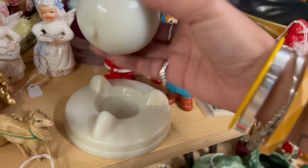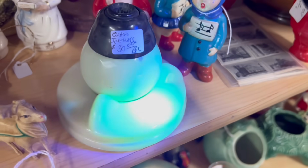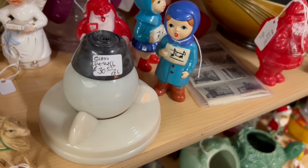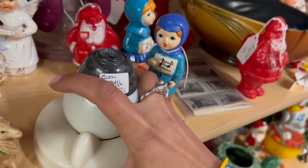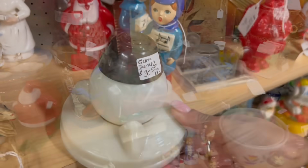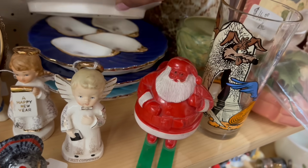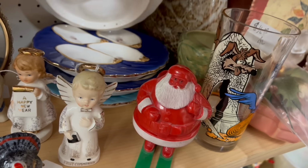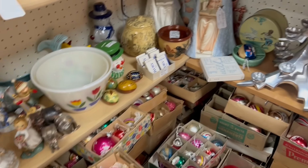What is this? Glass inkwell. That's definitely different. Well, guess what? It is uranium. That's really unusual. $24. That's coming with me. I love this vendor because you never know what you're gonna find. Some really amazing oyster plates in here. But not really my thing, nor my price point, honestly.